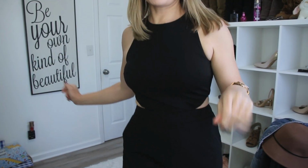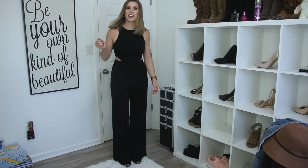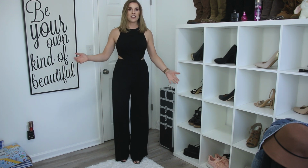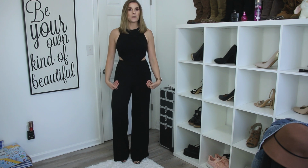Okay, so sorry about the boxes on the floor. I went ahead and put my outfit on, and hopefully my lights and everything is gonna be bright enough and there's gonna be enough room for you guys to see my outfit. So this is more of the nighttime outfit. And this is just a jumpsuit from Express.